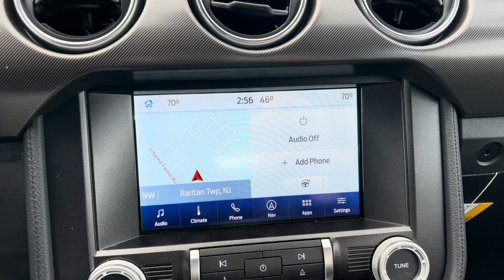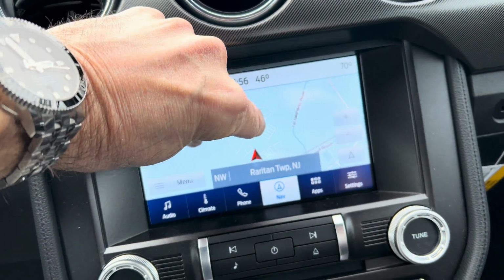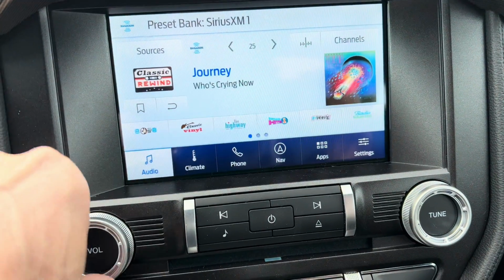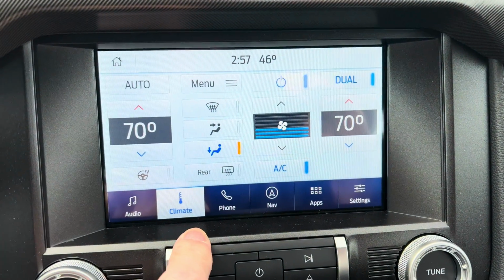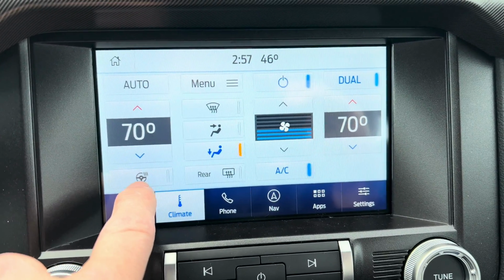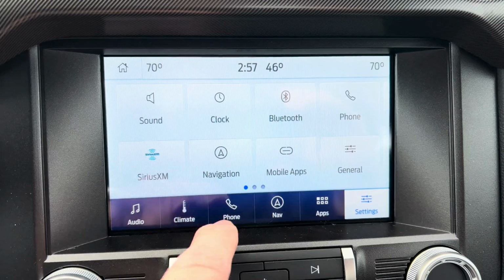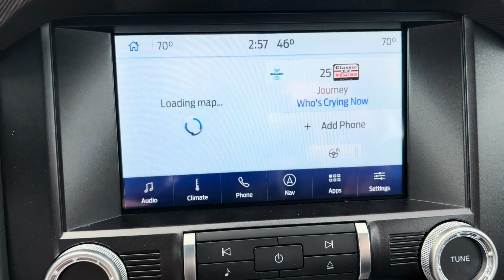Then we have the 8-inch fully integrated Sync 3 system, which is, excuse me, the steering wheel's in the way, which is a nice touchscreen, as you can see. We have the nav built in. You have your audio, climate, where you can adjust your dual climate control action, which is nice. You got your heated steering wheel right here that you can only access through the infotainment screen. Phone, Bluetooth it up, nav, apps, settings, so you can set your Mustang however you want. Bluetooth your phone, Wi-Fi hotspot, wired Apple CarPlay, wired Android Auto. Go back to home. Nice system.